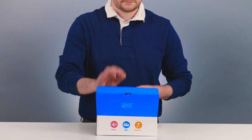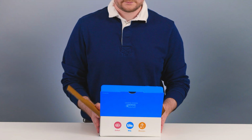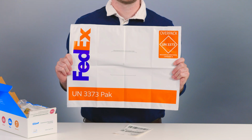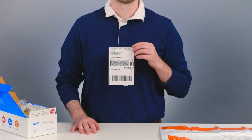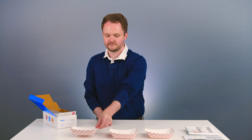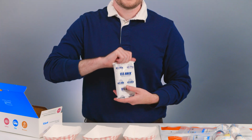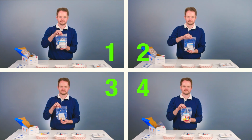Before you begin your test, confirm you have the following within your kit box: 1 requisition form, 1 FedEx clinical pack with a prepaid return label, 3 cardboard stool collection trays, 1 ice pack to be placed immediately into the freezer, and 4 specimen bags.